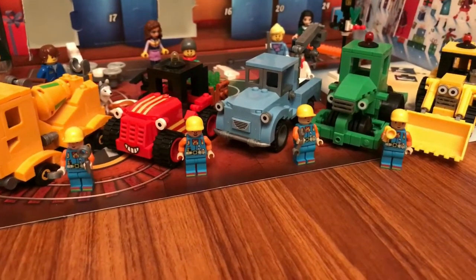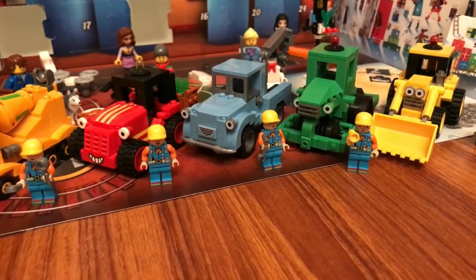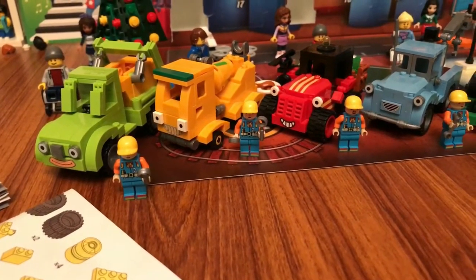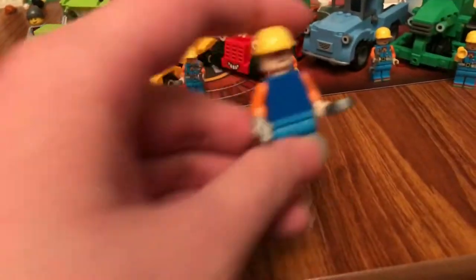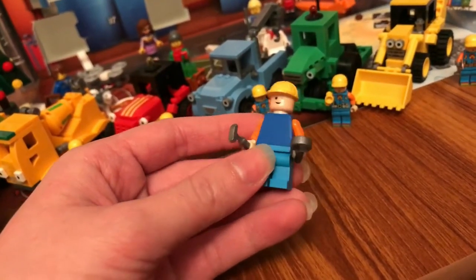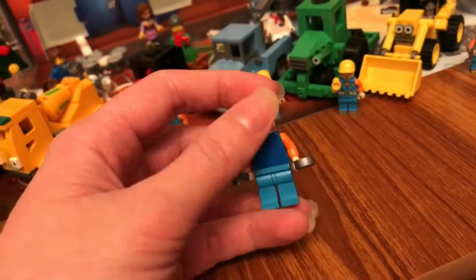But I wish I could build these real Bob the Builder vehicles totally made from Laws or Lego. So you see, I did a custom Lego minifigure of Bob the Builder. You see, he was holding a hammer and a nut bolt tighter.